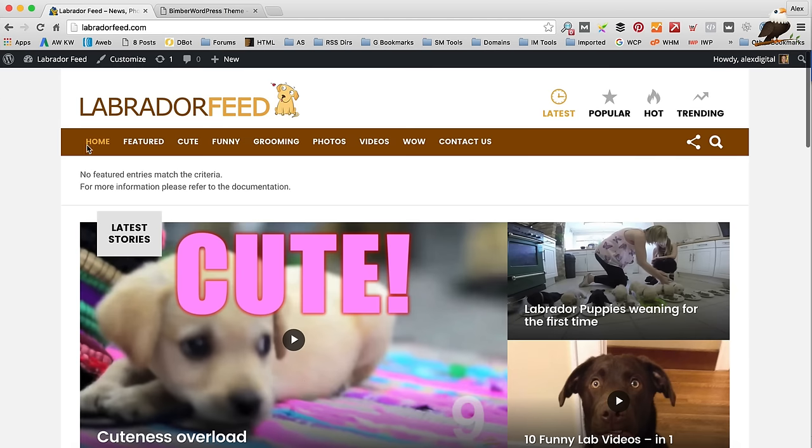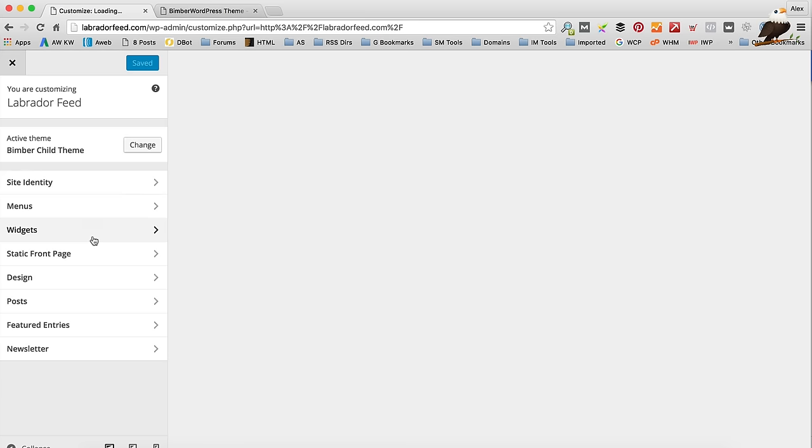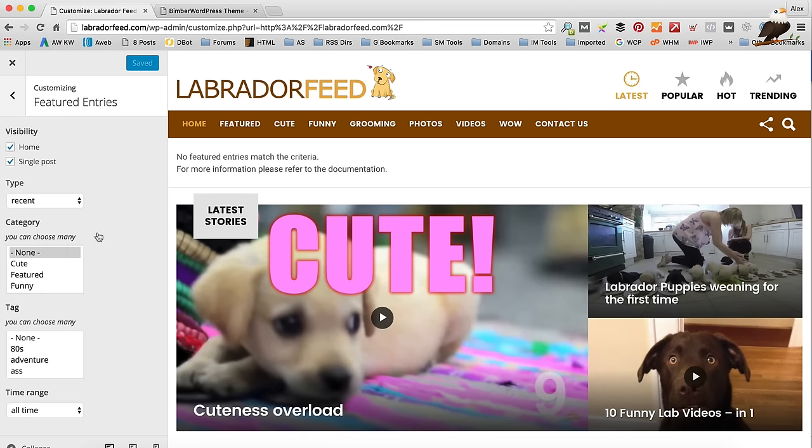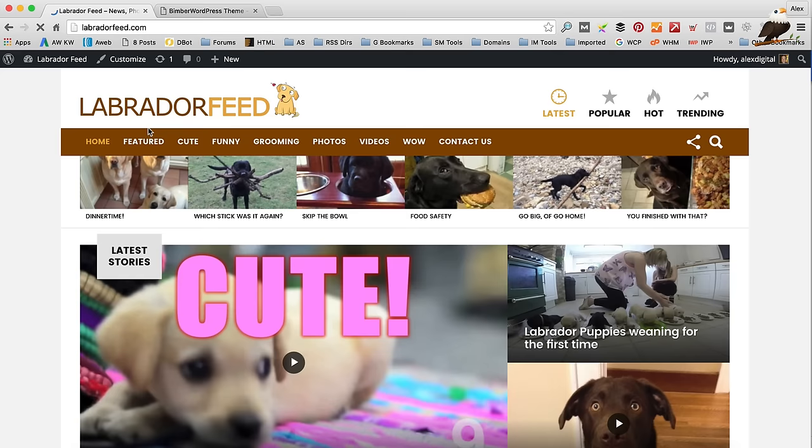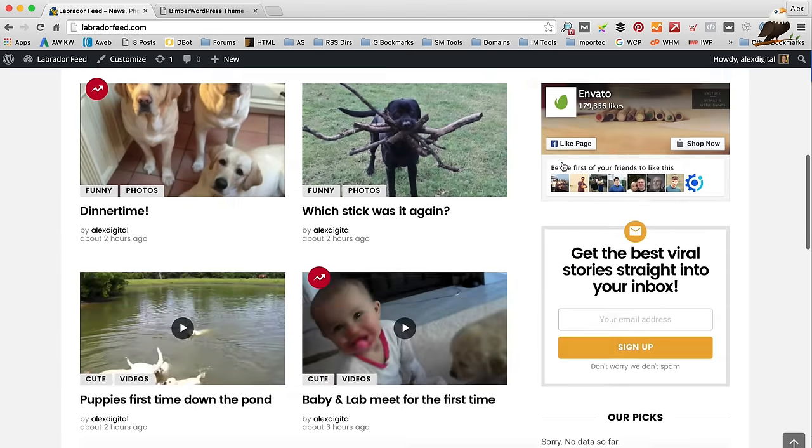Okay, so what I'm gonna do next is set this area up here, which is, again, just done by setting it as a category or as a tag. We do that in Customize. So then we go to Featured Entries, and here we can either choose a category, or you can tag posts up and use a tag. I'm gonna go for just the category for now, let's say the photos will be fine. I think you can have either one or the other, so if you've gone for category, you need to make sure your tag is none. There they are. Let's have a look at that. Save and publish. They're looking good.